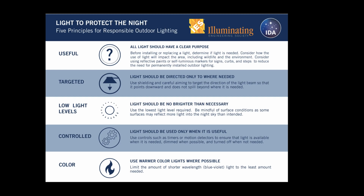And again, I'll let you take a minute to look those over. Take a screenshot of it. It's again on the IDA website. Clear purpose, only where needed, no brighter than necessary, only when it's useful, and warmer colors. That succinctly says what that slide is meant to promote.